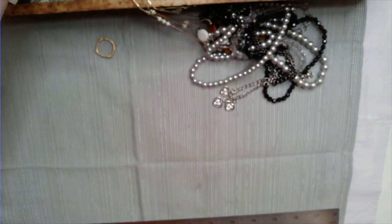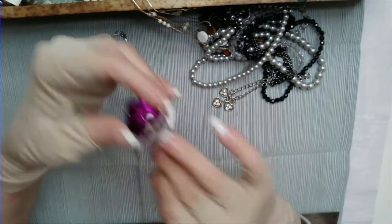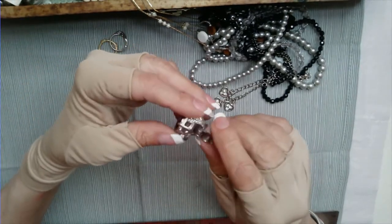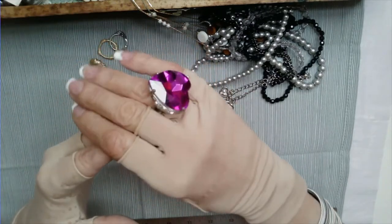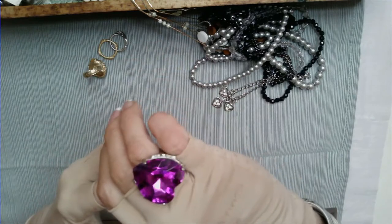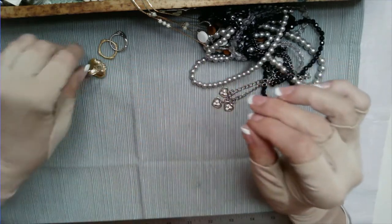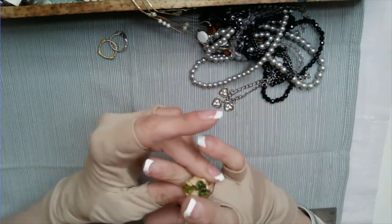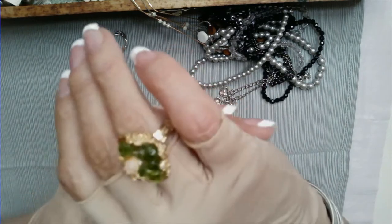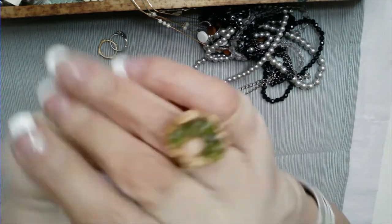Let's see what we got here. Oops, there's a back off something. Whoa, look at this. This is an adjustable ring. It has seen better days, but I might could straighten that out. I'll put it in a craft lot though. That's a purple heart. Adjustable, very cute. Here's another ring. This one looks like it's acrylic with a little tiny heart set in gold. It's cute. Just a little costume ring.